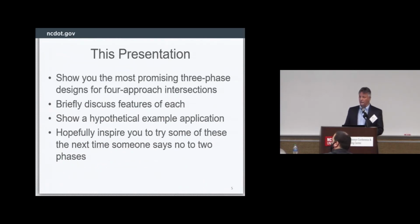So this presentation covers some of the promising three-phase intersection designs that I've seen at intersections that have four approaches. Let's caveat that right away: that's most of them out there. A brief discussion of each of the ones that I've seen, and then at the end, we'll see how our time goes, a hypothetical example. My goal is to inspire you to try them.